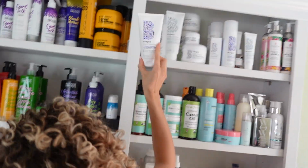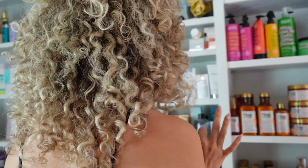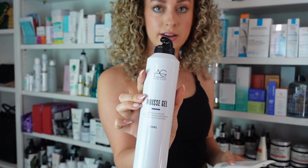Yeah. So I think I want to do the Briogeo Curl Charisma. Yes. This is phenomenal and it has a good amount of protein in it. If you go to the ingredients, you will see it has rice extract, hydrolyzed quinoa, carrot and amino acids. So lots of really great proteins, and it does have a little bit of hold because it does have polyquats in it towards the top. So good stuff. And then I think I want to try the mousse gel for a little bit of added hold from AG. I'm excited.